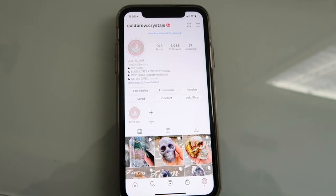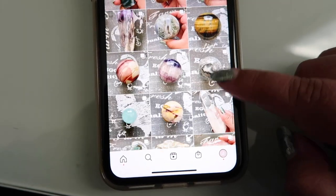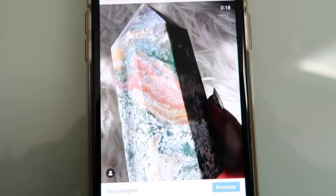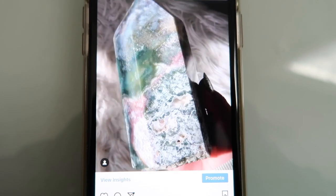Well, of course my camera died during listing everything, but I got everything uploaded to Instagram. I think my feed actually looks really pretty right now, and I did upload a video of this big chunky ocean jasper tower that is listed right now. It's so pretty, so I just wanted to do a video on it.